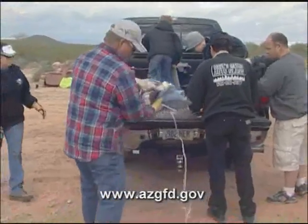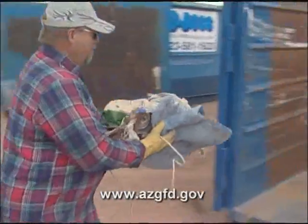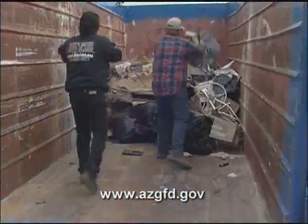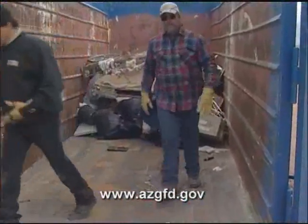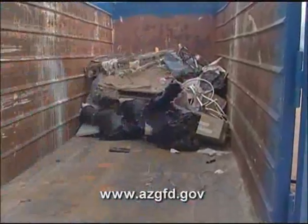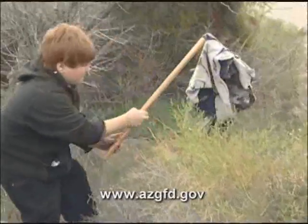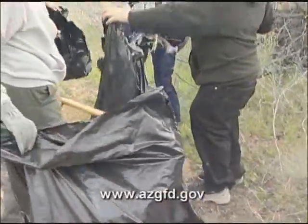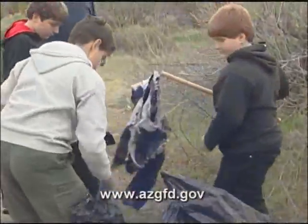And mainly it was based on the fact that there was a lot of large trash sites out here, a lot of illegal tire dumping, and I've been seeing it over a couple years get worse and worse, and finally got together with the Bureau of Land Management to pay for some dumpsters and get all the volunteers together out here to come out and clean up the sites that we know of, and hopefully a lot of the ones that we didn't know of.